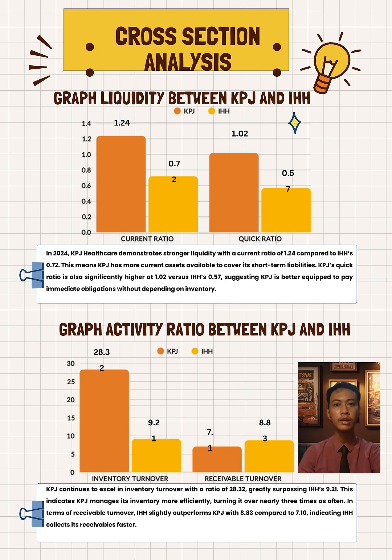Next, I will explain the activity ratio, which shows how efficiently a company manages its assets. For inventory turnover, KPJ significantly outperformed IHH with a ratio of 28.32 compared to IHH 9.21. This means KPJ sells and replaces its inventory much faster, reflecting better inventory management.